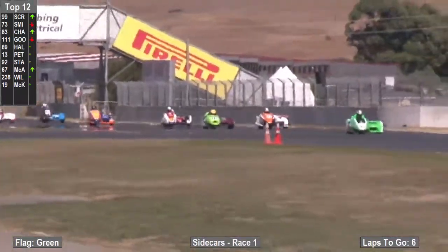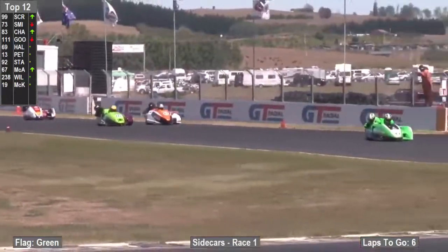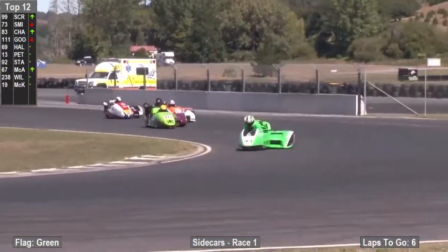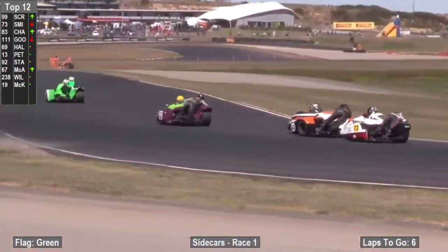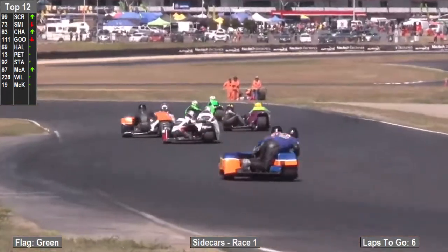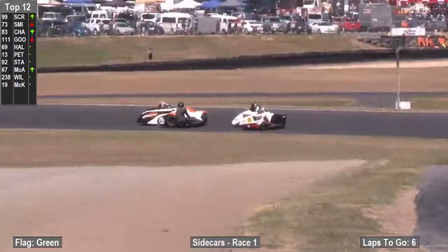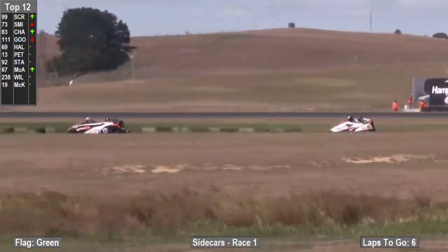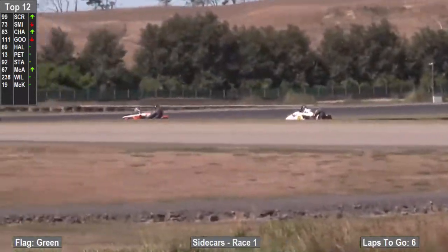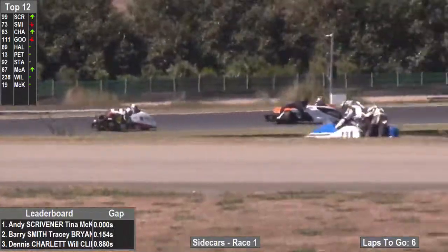And a pretty colourful bunch we've got there. 2 real different classes in the sidecars, the 600s and the 1000cc machines. And as you can expect on a fast circuit like this, it looks like Andy Scrivener that's gone into the front now as they come through turn number 2. Andy and Tina. Yeah, looks to be Pete the Pirate there in second place on his LCR machine, and then looks to be another F1 rig, the 73 of Tracy Bryan and Barry Smith there.